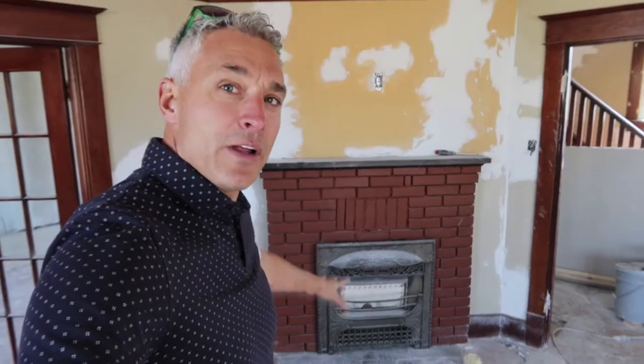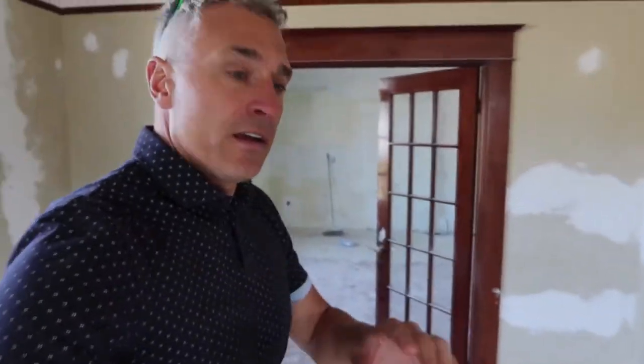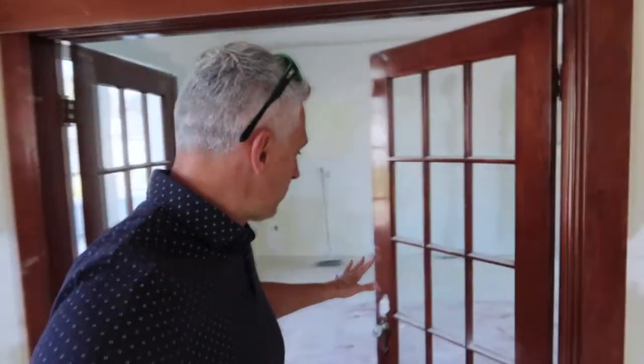I love the look of this fireplace. Isn't that cool? We're gonna leave it just like that. So here, I'll come back, we'll show you what the kitchen looks like later.